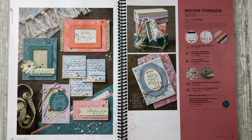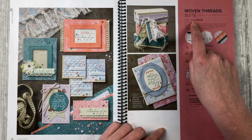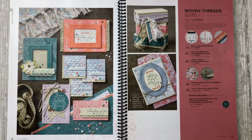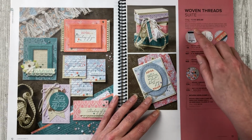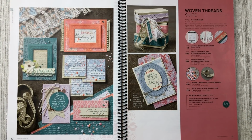One of the cool new features in the catalog this year is our ability to order an entire suite of products just by entering one item number. If you use this item number when you order, it tells you that the entire suite is $72, and with that, you get everything that is listed here. That's pretty cool, especially for me, because as I've told you before, I have no self-control. I could just enter one number and get all of these things instead of entering each of the individual numbers. It's a little time saver, and a great way to get everything that you love about a particular suite.